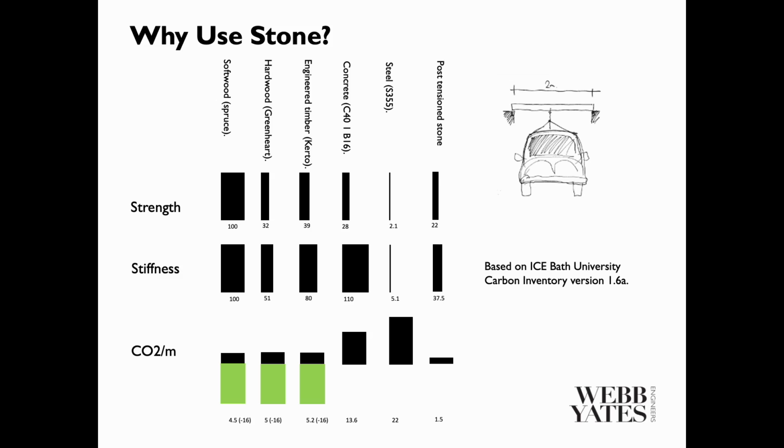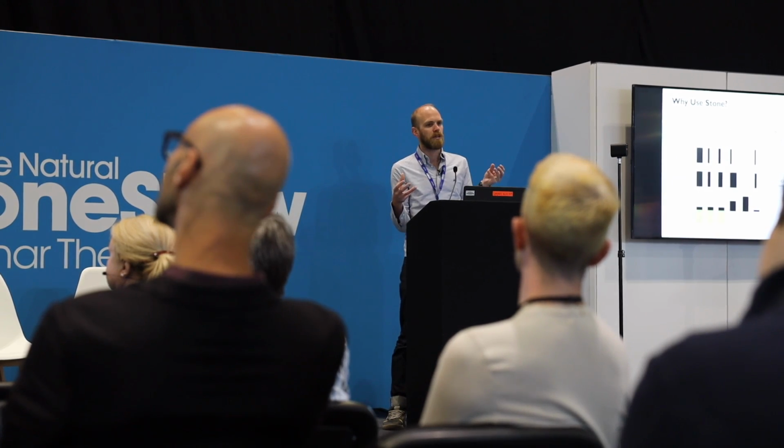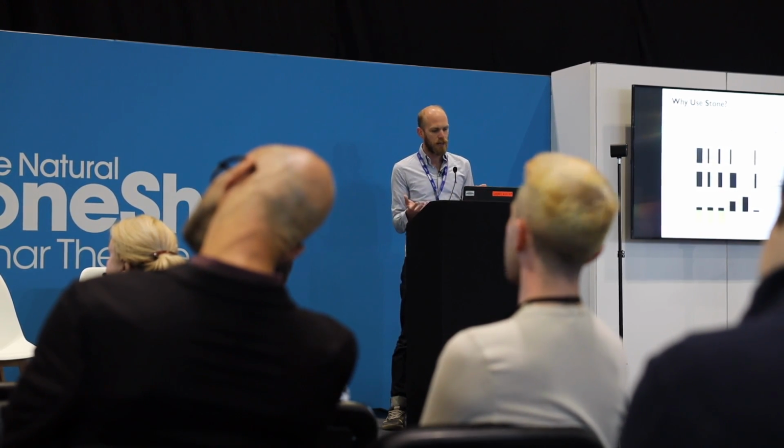This is a diagram of how much material you would need in order to support a weight. You can see that you need a lot of timber, a medium amount, a very small amount of steel, and then a pretty small amount of stone. And at the bottom, you can see the carbon that actually entails to support load. So this is not just looking at 1 meter cubed of the product, it's looking at how much of that product you actually need to use. And that's, I think, where stone really comes into its own.